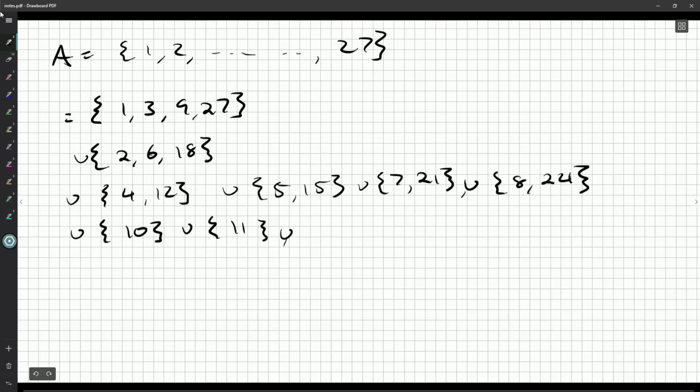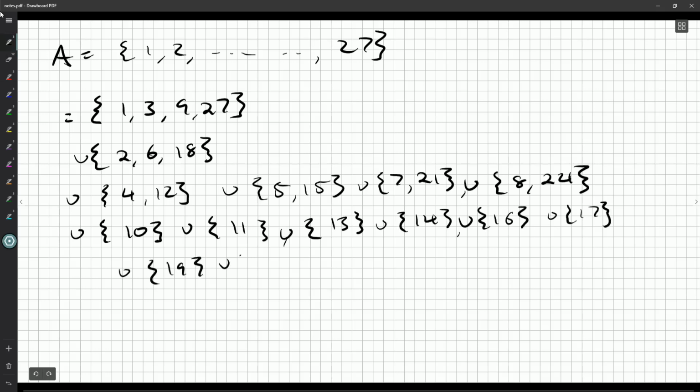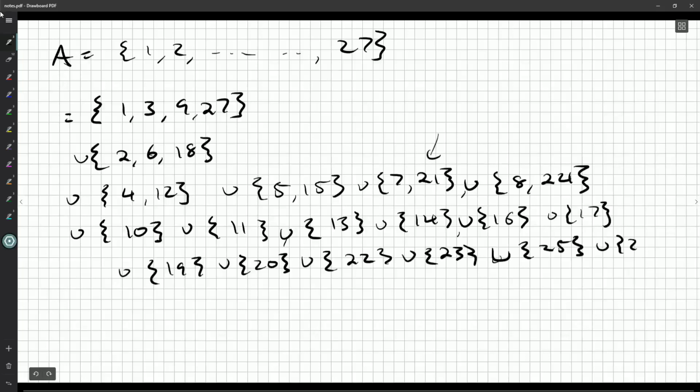11. 12 is done. 13. 14. Basically all the ones that aren't multiples of 3 at this point. So not 15. 16 certainly. 17 is technically a geometric sequence of length 1 all by itself. 19, 20, 22. We're skipping 21 because it's already included up here. Skip 24, but we will do 25. And 26. So there's everything, but it's broken down into, here are the geometric sequences of length 4.